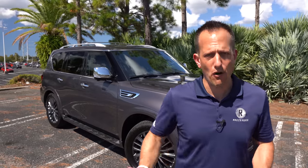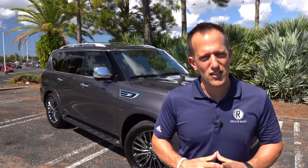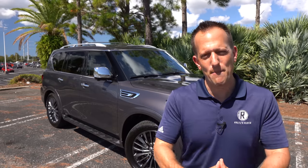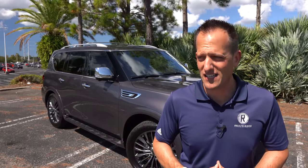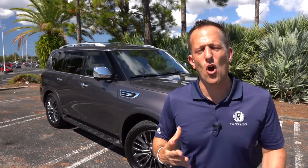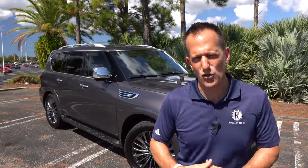Now, we've already brought to you the totally redesigned QX60, which is one size smaller than this one. But with this QX80, it may not be a total redesign, but they've made some big changes, especially when it comes to the interior. When it comes to full-size luxury SUVs, it's like Baskin-Robbins' 31 flavors. You've got so many different brands bringing so many different variations of what luxury SUV means on the full-size capacity.